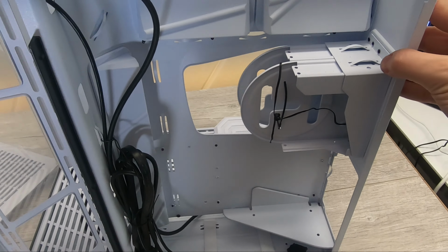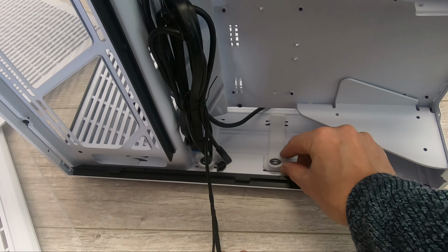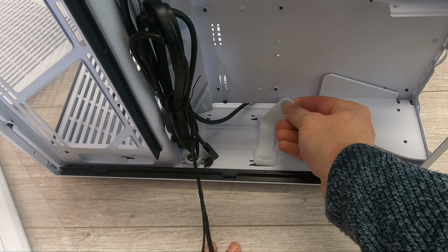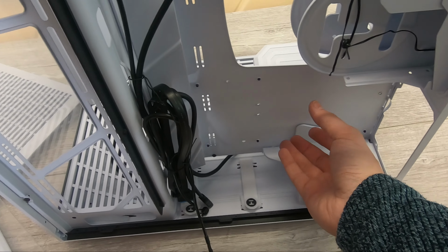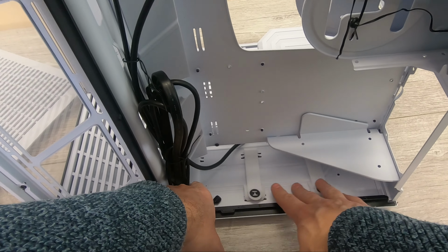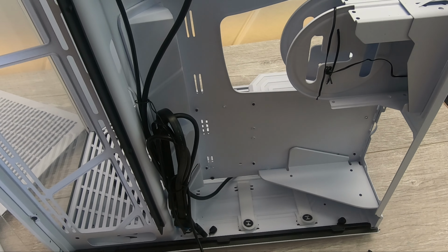So other things I love about this case are the massive Velcro cable anchors down here. Your power supply obviously goes this way, and what you can do is just stow a lot of the spare cables down here like that, and there are more ties in the box as well.